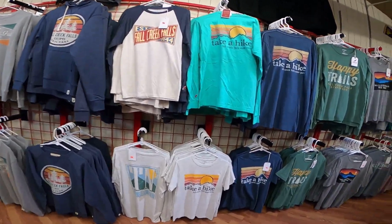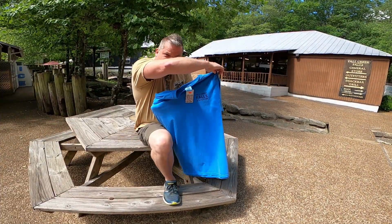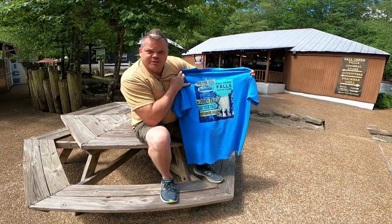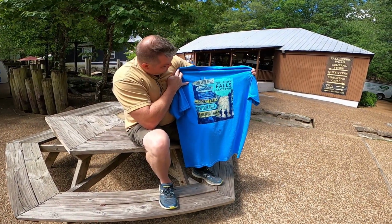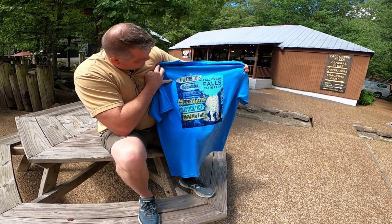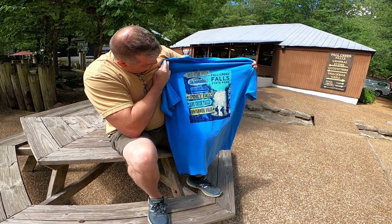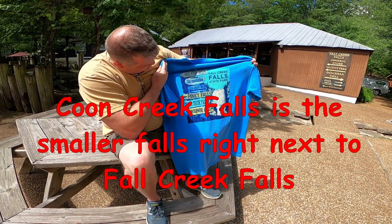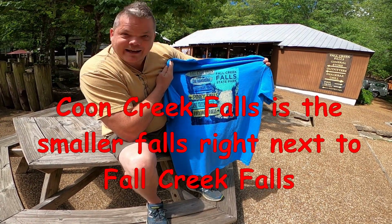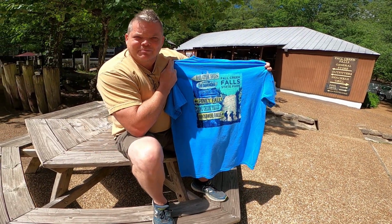So I got me a new t-shirt at Fall Creek Falls Outfitter shop, and it says Fall Creek Falls on the front. On the back, it's got all the highlights of the state park. This is all the places you want to visit while you're here at Fall Creek Falls. All the major spots. There's a lot of smaller places to see. It's got Fall Creek Falls, the Cascades, Cane Creek Falls, Piney Falls, Coon Creek Falls, and Rock House Falls. So those are all the highlights here at Fall Creek Falls State Park.